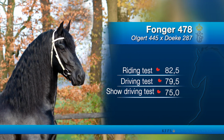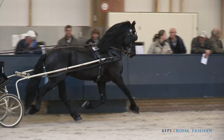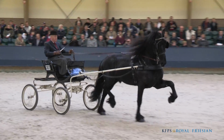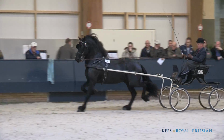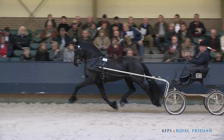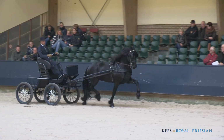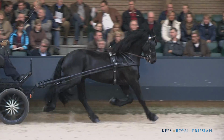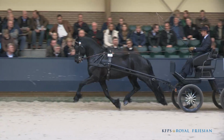We'll begin with Fonger 478, an Alkert son whose dam sire is Duca. Fonger is a stallion who was noted in the inspection particularly for his outstanding walk. In the riding test, he also showed a good canter. Although he may have slightly less talent as a show driving horse, he demonstrates aptitude as a driving horse. The stallion is well bred. He comes out of the good line 44, making Fonger 478 a nice addition to the collection of breeding stallions.